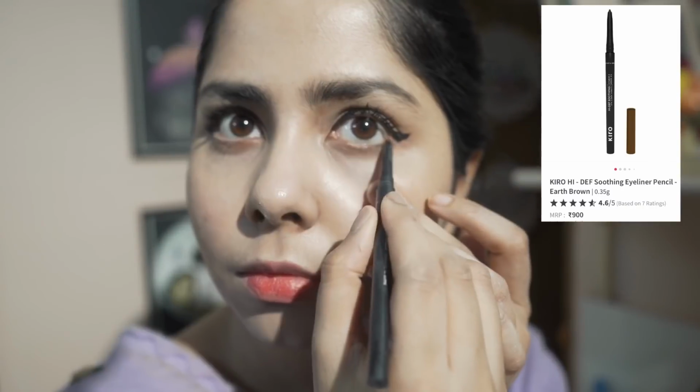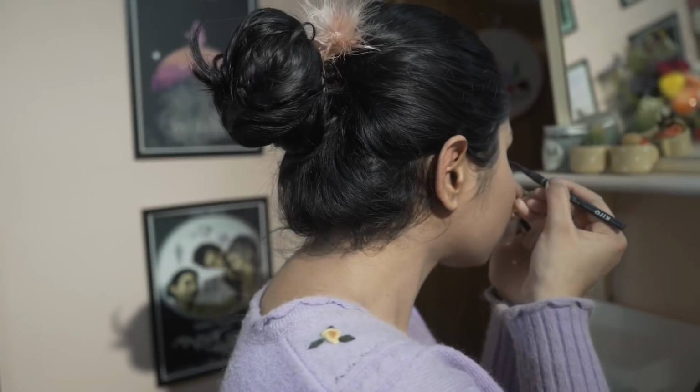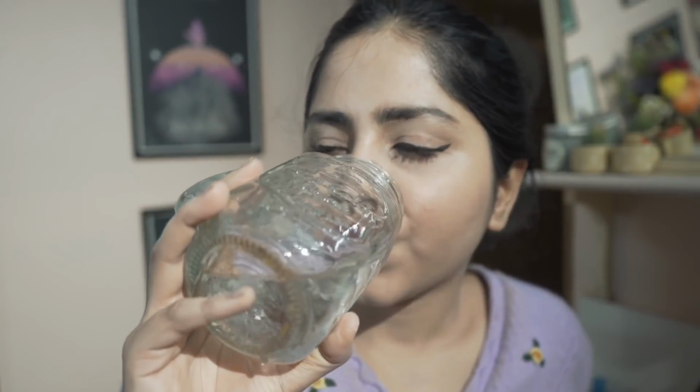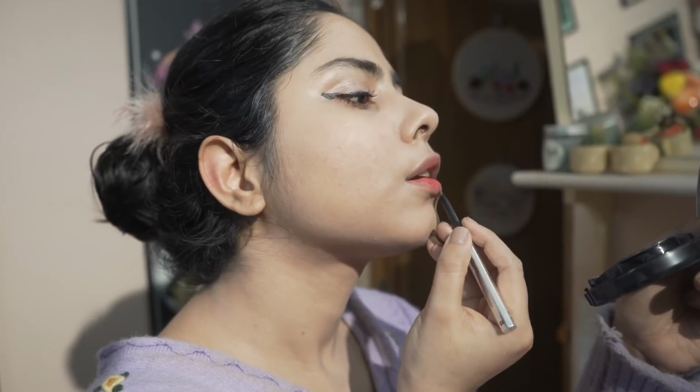I don't know. So now I'm using a brown eye pencil. I don't want it to look harsh. I'm just using it with a very light hand. I think it gives kind of a mysterious look, and it makes my eyes look deeper.